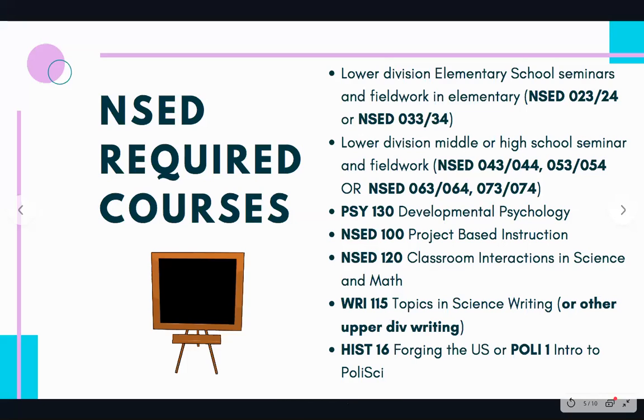The required courses for the NSED minor would be lower division elementary school, so that's 23-24 or 33-34. That would be the class and the fieldwork component. Then you can take lower division middle school or high school. This is where you get the choice. It would be 43 or 44 or 53 for middle school, and 63-73 or 64-74 for high school. For elementary school, everyone starts off with that one.